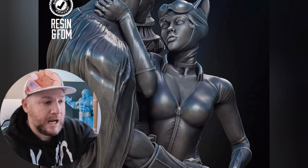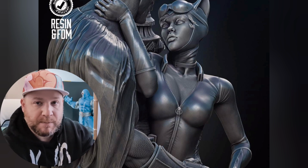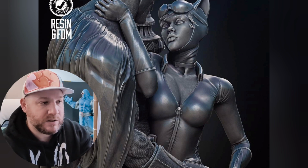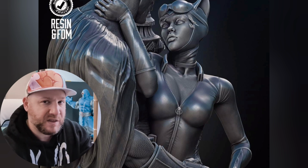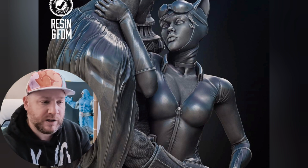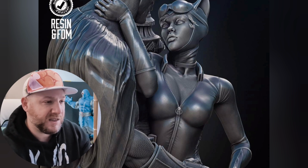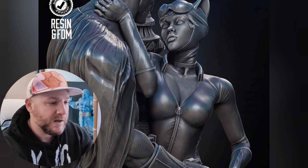So the cape looks very nice, the way it drapes down. One thing I like about the cape is it looks like it was sculpted very thin. A lot of times I see Batman capes being sculpted and they make them look very thick, and to me, it looks unnatural that Batman would be running around with a huge thick cape like that. So I like that the cape looks nice and thin, the way they sculpted the material.